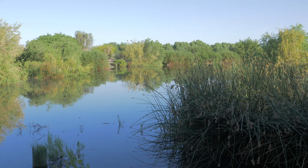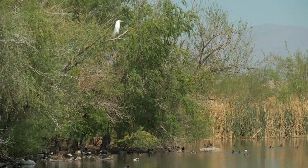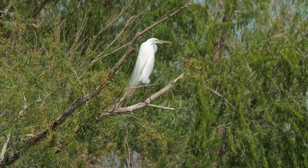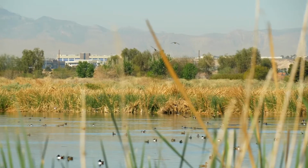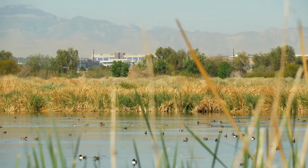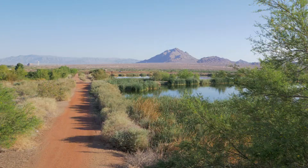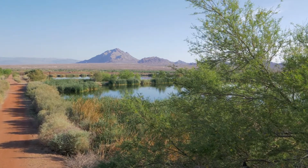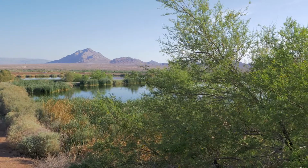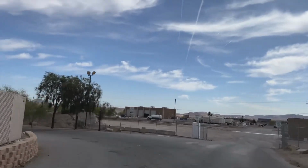The Henderson Bird Viewing Preserve is one of the best places to view waterfowl and shorebirds in southern Nevada. The preserve is a collection of ponds within 140 acres of the city's water reclamation facility. However, when driving there, pay attention to the signs.